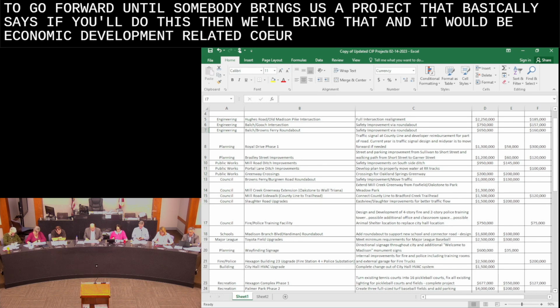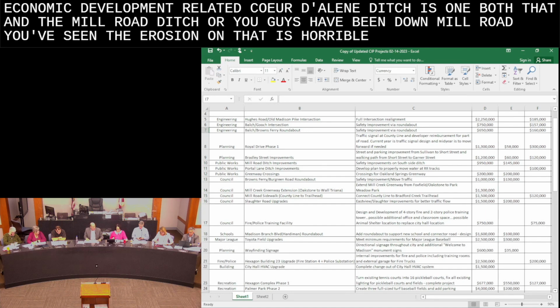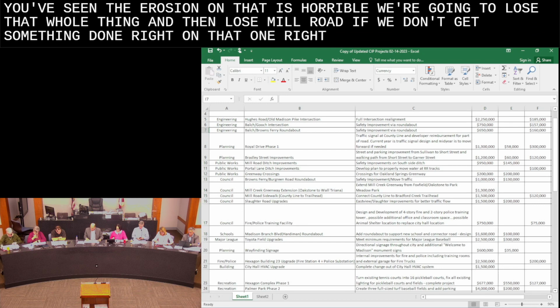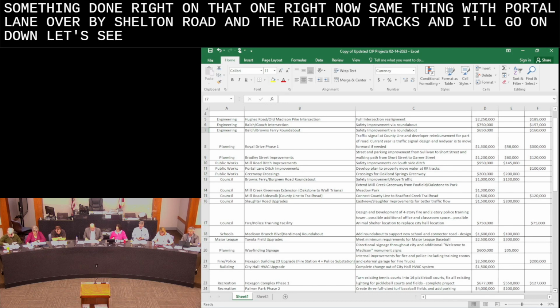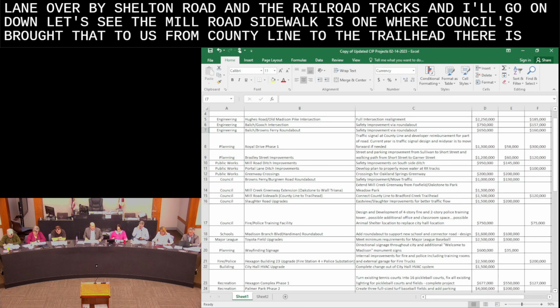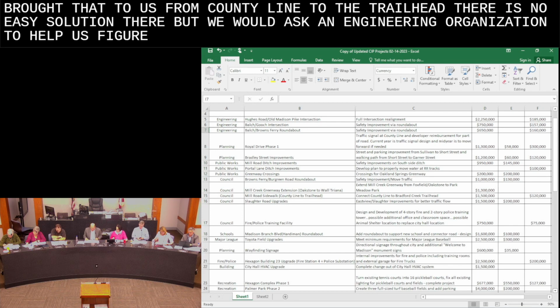Portal Lane Ditch is one. Both that and the Mill Road ditch are, you guys have been down Mill Road. You've seen the erosion on that is horrible. We're going to lose that whole thing and then lose Mill Road if we don't get something done right on that one right now. Same thing with Portal Lane over by Shelton Road and the railroad tracks. And I'll go on down. Let's see. The Mill Road sidewalk is one where council's brought that to us from County Line to the trailhead. There is no easy solution there, but we would ask an engineering organization to help us figure that out.